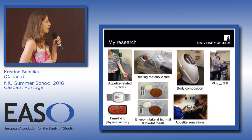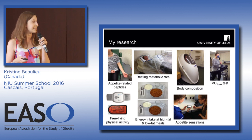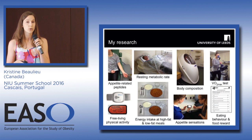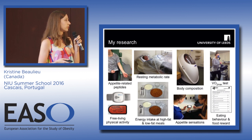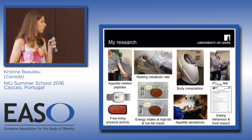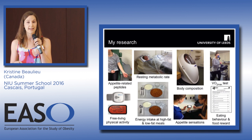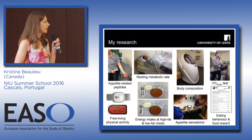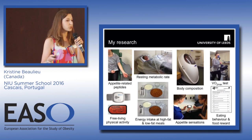Appetite sensations, so we track them with our little PDA devices, and eating behavior questionnaires and food reward. So we use several questionnaires to look at the psychology aspect of appetite control, and we use a computerized task to measure the processes of liking and wanting in food reward.